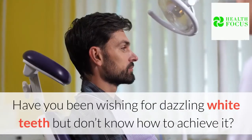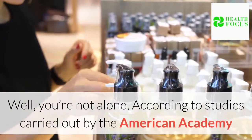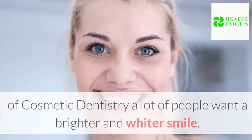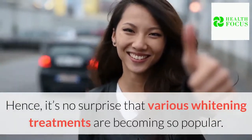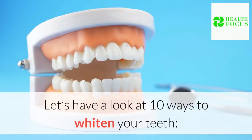Have you been wishing for dazzling white teeth but don't know how to achieve it? Well, you're not alone. According to studies carried out by the American Academy of Cosmetic Dentistry, a lot of people want a brighter and whiter smile. Hence, it's no surprise that various whitening treatments are becoming so popular. Let's have a look at 10 ways to whiten your teeth.